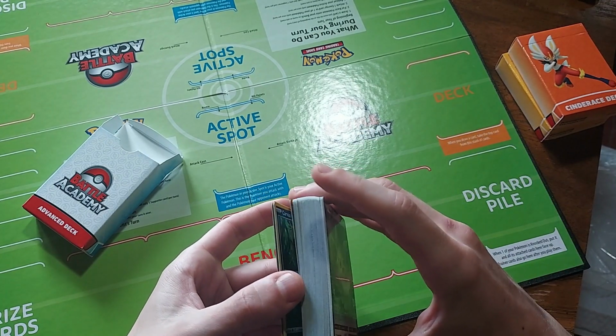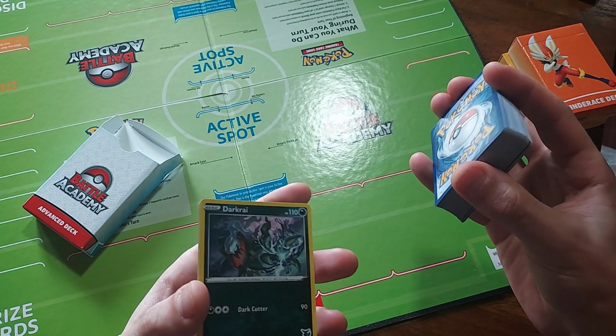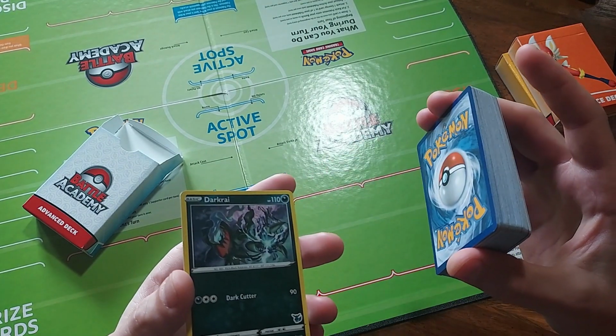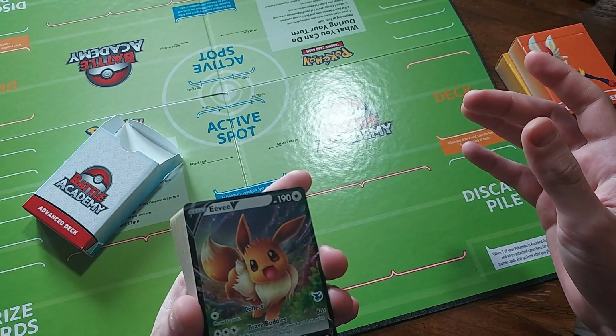And is there some basic that doesn't have any evolutions? Because we didn't see that, right? Yeah, there's Darkrai. Nice. Sweet. That's a pretty cool deck, I'd say. Very good, very good.